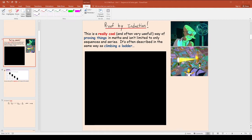Right, buddies, so this is at the tail end of the sequence and series unit, so I really hope that you've enjoyed that unit. It's quite a neat unit, sequence and series. It finishes off with this, which is still in the sequence and series unit, but it's kind of like a topic in its own right. It's quite standalone, proof by induction, because it's not limited to sequence and series, not by any stretch of the imagination. It's a brand new way of proving stuff, though, which is really exciting.